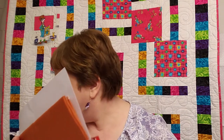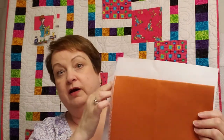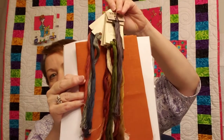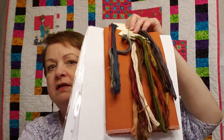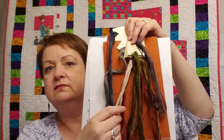And do I know the name of the fabric? I don't think I do. It was packaged up for another design, obviously a Halloween design. But I thought I could kind of make these colors more fall-ish and stitch it on. So we've got some blues and greens and golds. Off-white.